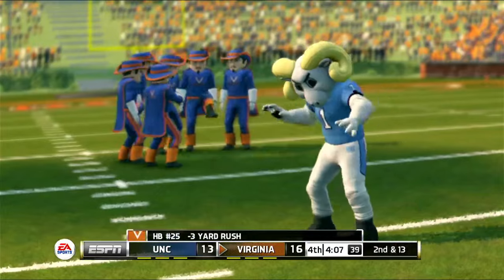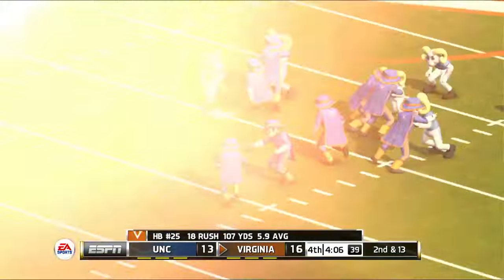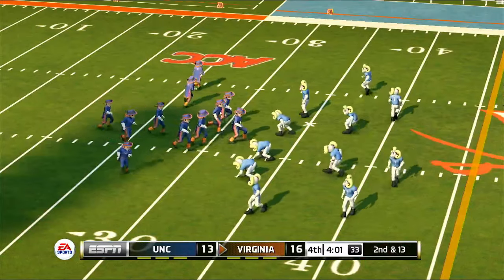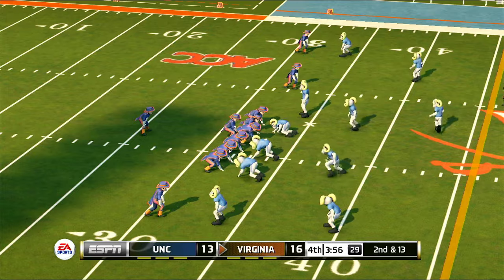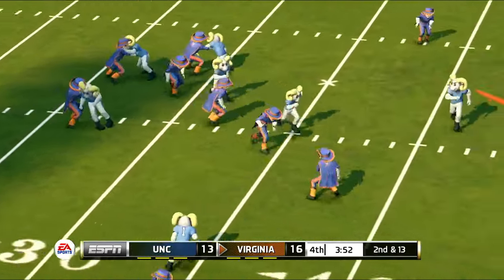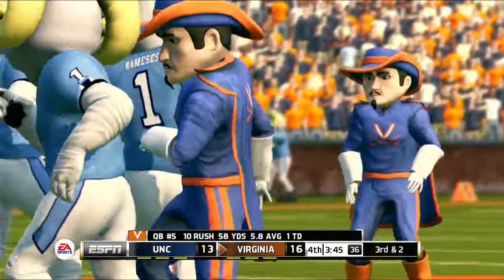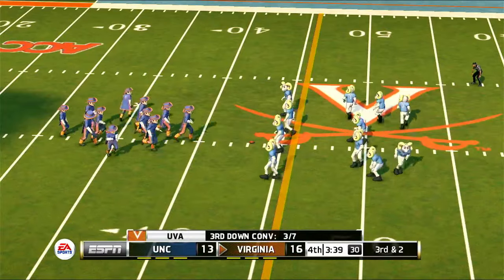More plays like this, and the coaching staff is going to need to change up the blocking schemes. You can't allow the defense to play in your backfield. He's going to try and scramble. They'll bring him down around the 43-yard line. It's third down, and they're about 2 yards shy of the sticks.